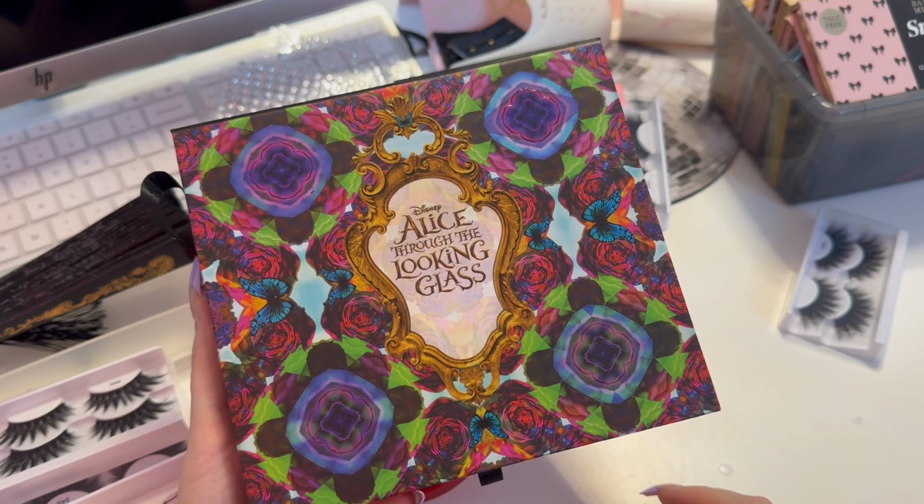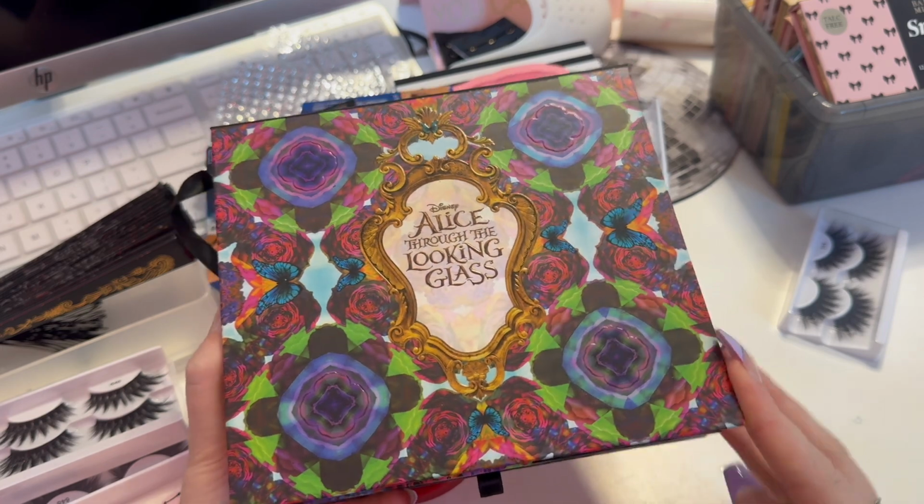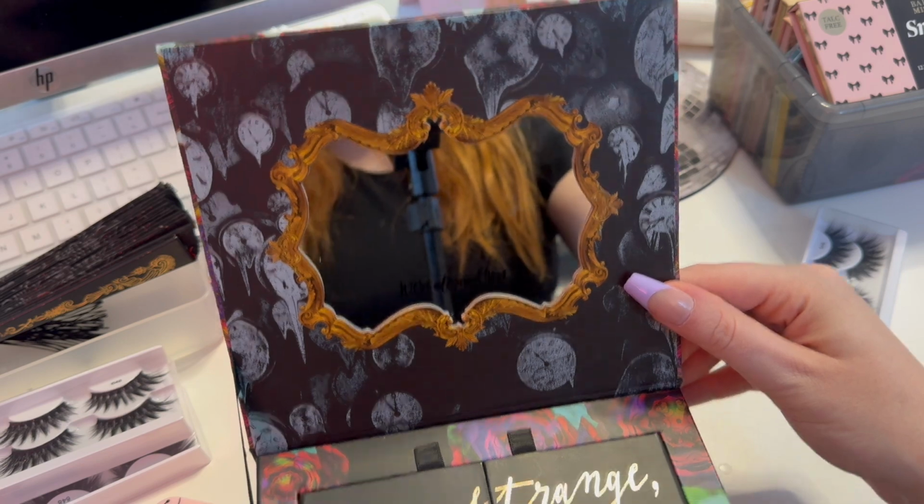This is one of my favorite palettes. This is also more of a display palette, if you want me to be totally honest. This one was really expensive and really big. So when you open it up, here is the little mirror detail inside.